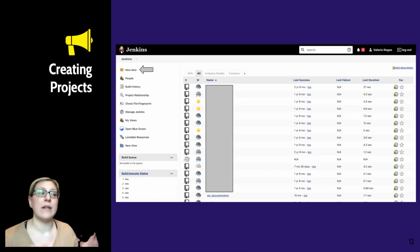But just so you know, there is another GUI option, and everything we're doing today can be done through the command line. I just feel like that's really boring in a conference talk.